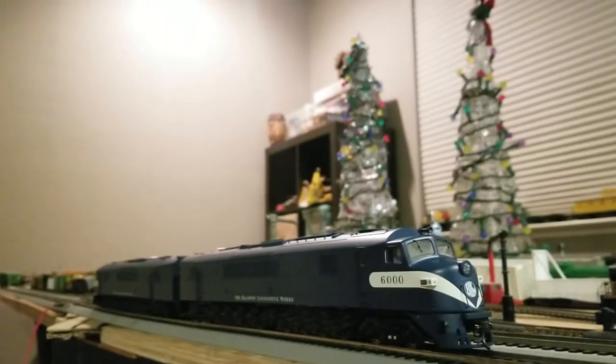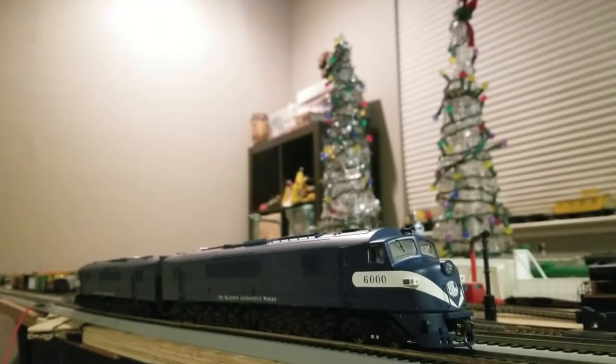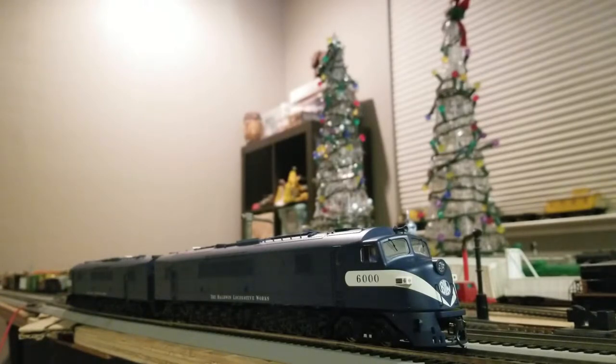There she is. Now, this is obviously by Broadway Limited Imports. They're the only comparable company that makes them. This item, I will say, is not rare, but it's very uncommon. Actually, wait, no, it is rare. Especially in the AA set, because, let's be honest, these things are $499 retail. And I got this on an auction on eBay in like-new condition. The only reason the seller listed it as used was because the seal was broken. He literally had not taken the locomotives out of the box, hadn't run them.